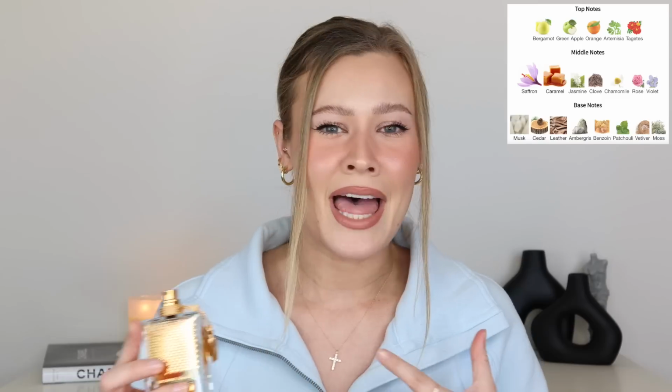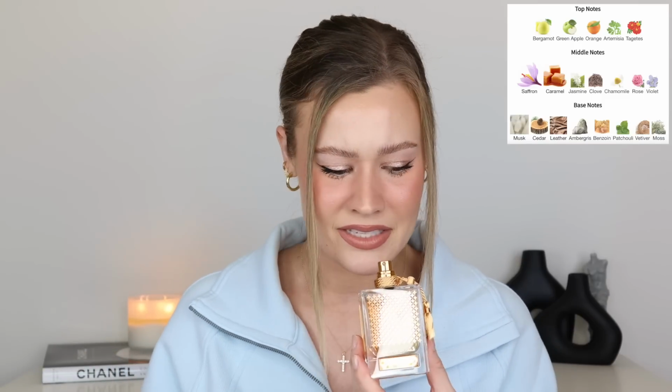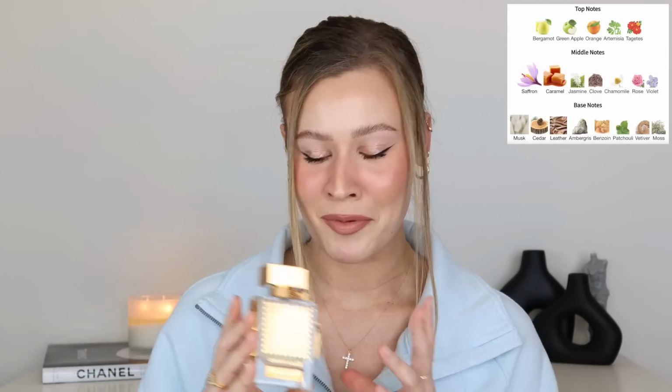Amped up on the leather, the spices, it has this quite dominant aromatic herbal presence as well from the Artemisia. This was a big fat no for me. I genuinely hate this fragrance. Awful. Let's go to something better.